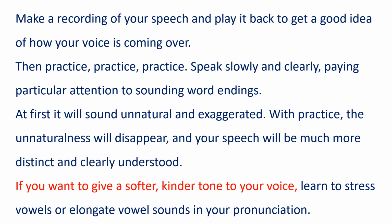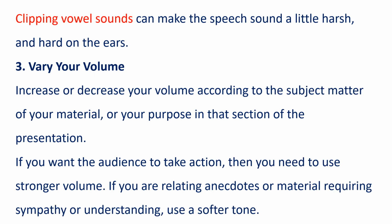If you want to give a softer, kinder tone to your voice, learn to stress vowels or elongate vowel sounds in your pronunciation. Clipping vowel sounds can make the speech sound a little harsh and hard on the ears.